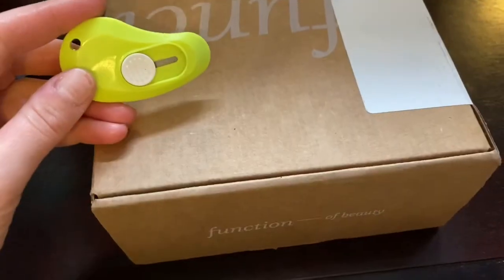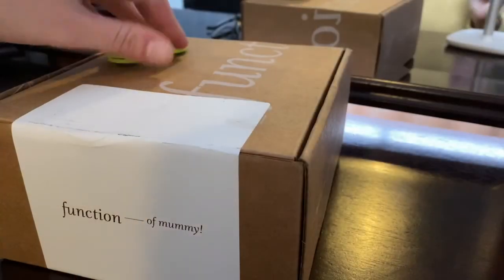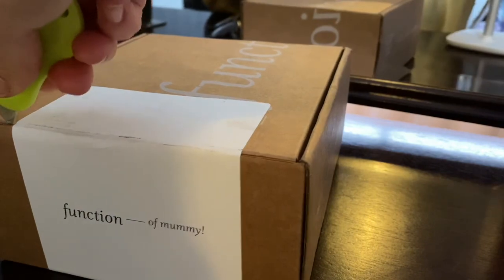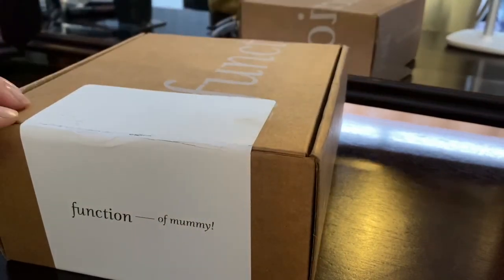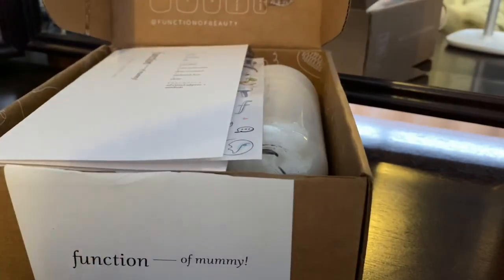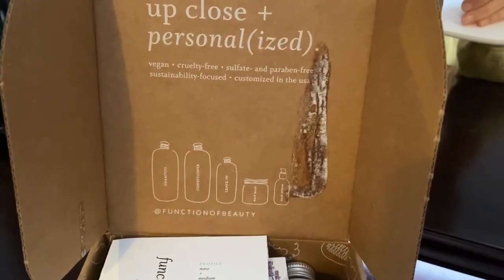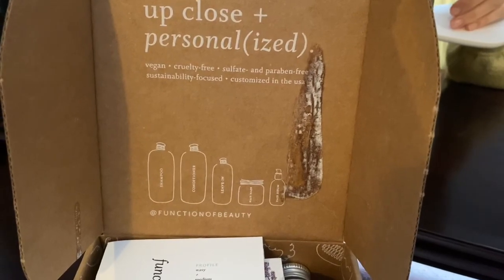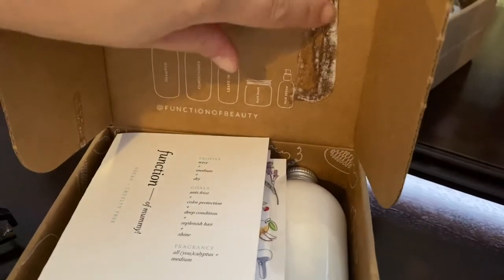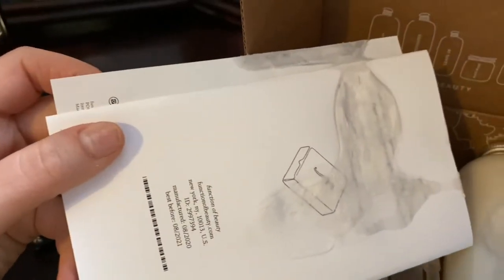So I've taken my little cutter up with me. I'm going to open this up just now. This is actually quite a good angle for opening this up. So slice through here. Function of Mummy. You had to come up with a name that you wanted on your bottles, and I thought, what do I put? So inside it says up close and personalised, vegan, cruelty-free, sulfate and paraben-free, sustainably focused and customised in the USA. Oh, it looks like one of these is actually leaked. Oh no. Yeah, one of them's actually leaked inside. Oh dear. Oh well.